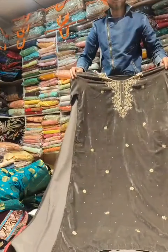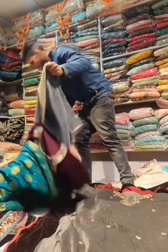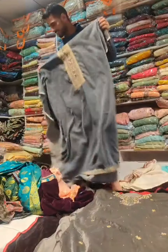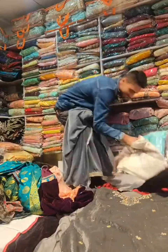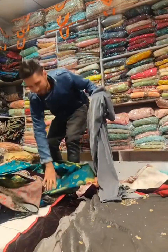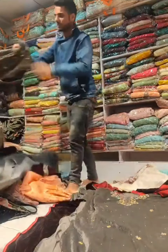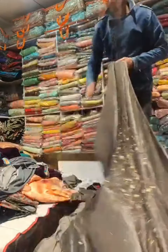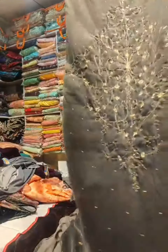Actual cost of this suit is 4000. Handwork on it, with velvet dupatta, handwork on it. 3500 only.